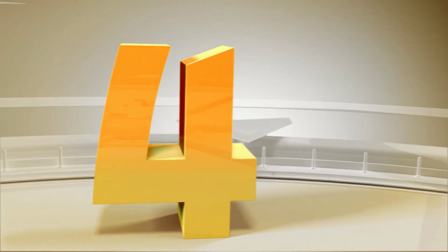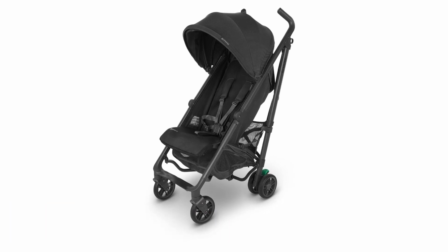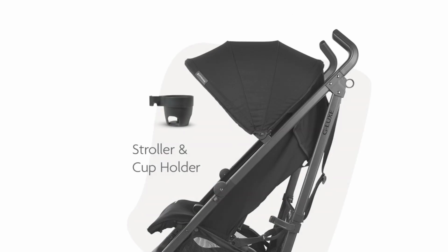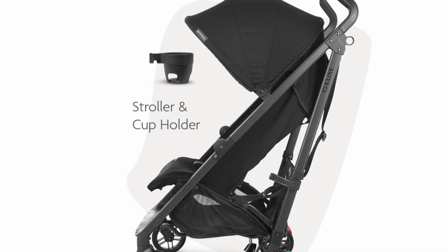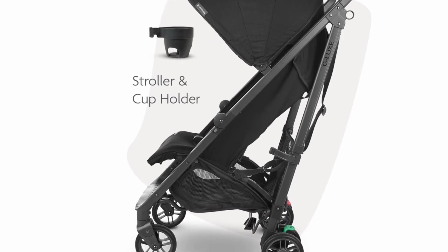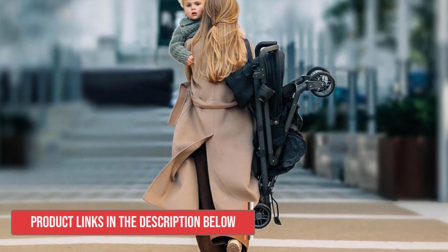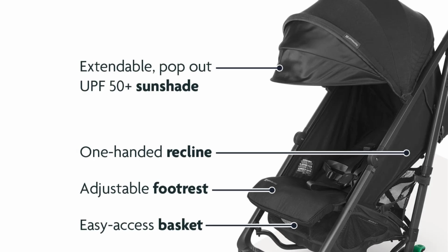Number 4. UPPAbaby Jogging Stroller. If you live anywhere in or near a big city, you've likely been seeing these UPPAbaby strollers everywhere. The UPPAbaby Ridge all-terrain jogging stroller can be used from birth to 55 lbs. Many joggers have a car seat adapter for babies, but this has the option of a bassinet or car seat, which really makes it one of a kind. The Ridge worked as well on mellow trails as it does on city sidewalks, which is a bonus if you're a city dweller or a visitor.